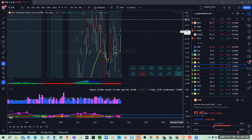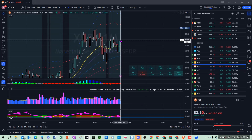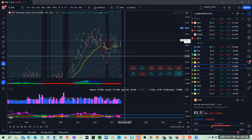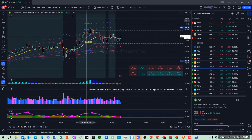And then the monthly, same thing, right? Again, if we could get a little bit lower, that would be great. This has moved quite a bit now. We're not even close to the 8 EMA. So if we do get some sort of corrective activity back into this $79, $80 range, that's a buy for me all day. So XLB, definitely like the looks of that.